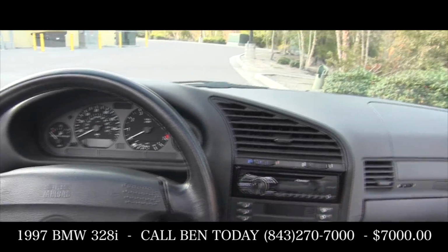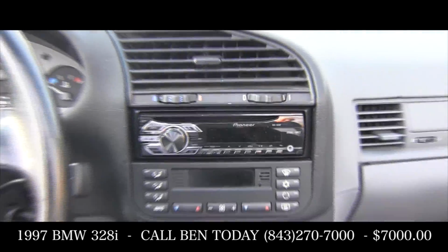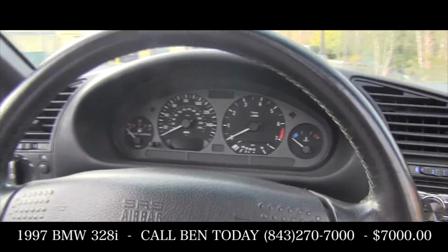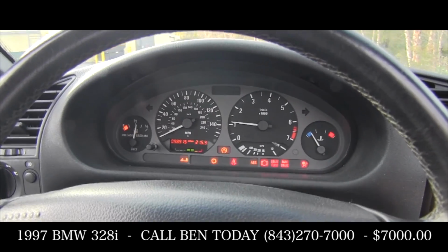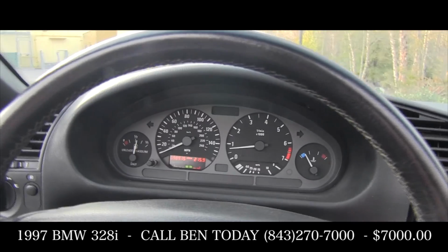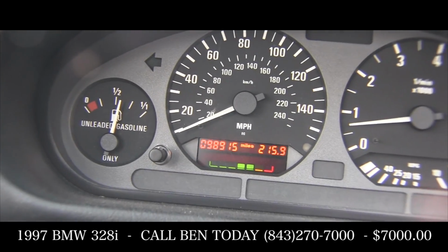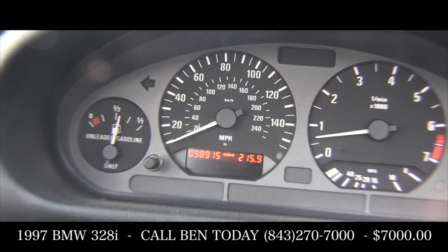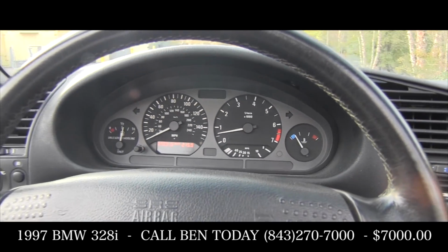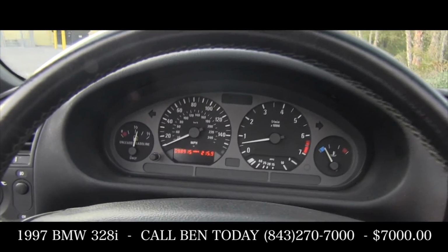Dash is looking nice. Looking really good. I like that Pioneer CD player in there. The keys right there as well. Let's go ahead and crank it up. Again, has an automatic transmission. As you can hear, she cranks up with no problems at all. Now look at the mileage. 98,915 on the miles. So that's extremely low mileage for a vehicle of this year, 1997. That's really good mileage there. No check engine lights on or anything like that on the dash.